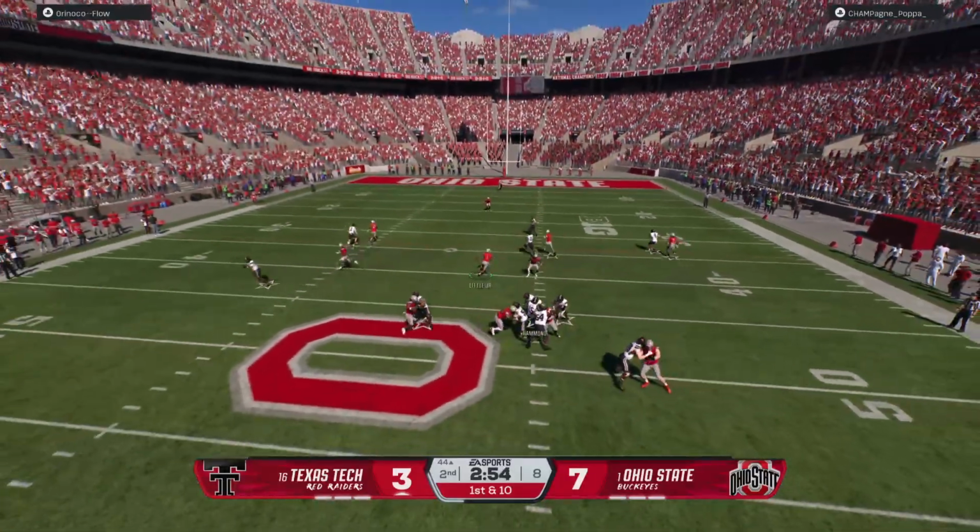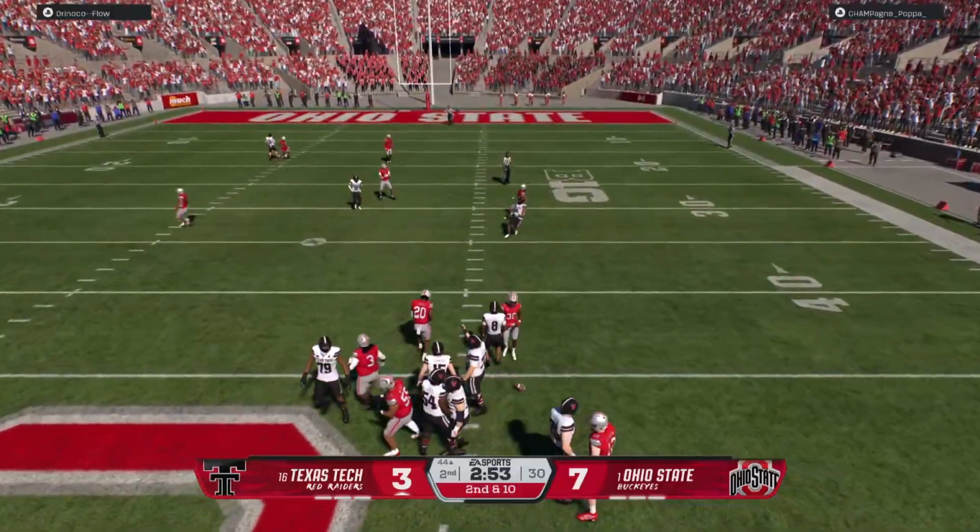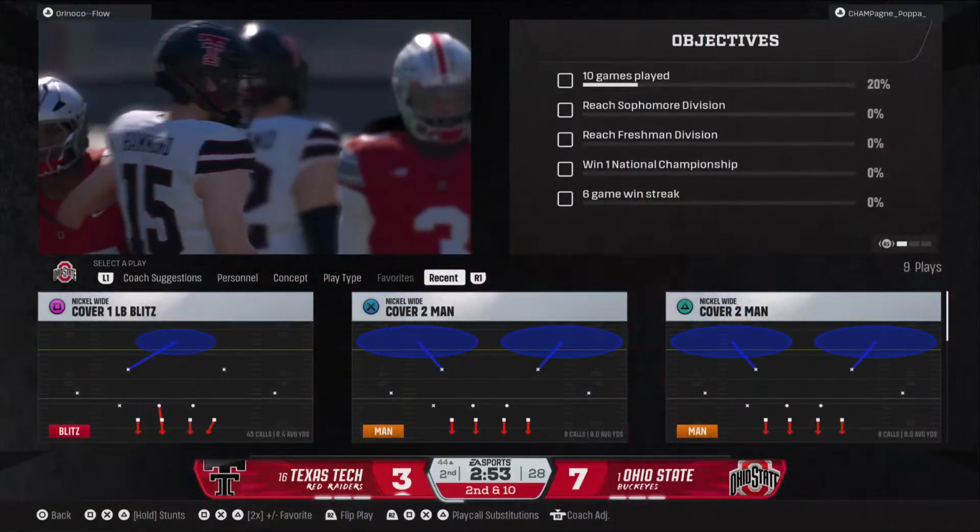Off the play fake on first down to throw. That, friends, is a busted play. Incomplete.